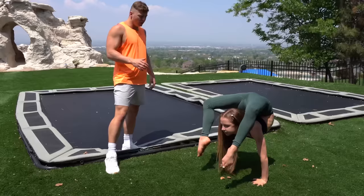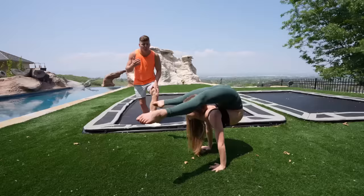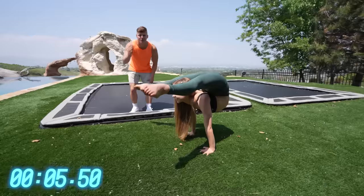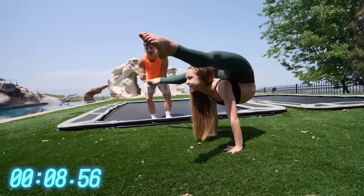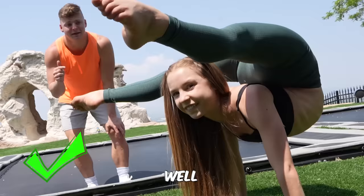That's it? 10? I do not know. Oh my gosh. 1, 2, 3, 4, 5. All right, this looks super hard. I don't know if I can hold it like this. I don't even know if I can regularly do a handstand. Well, you gotta try it.